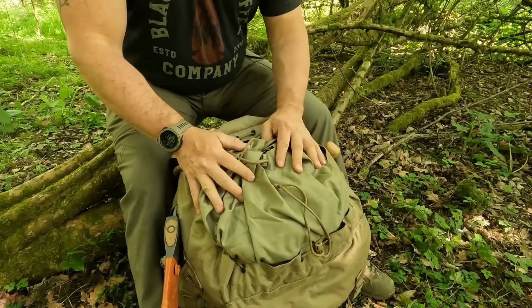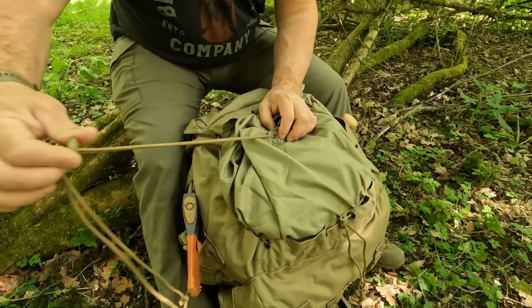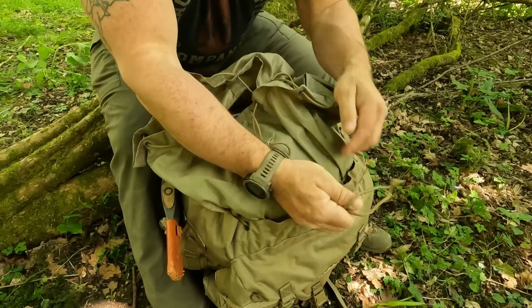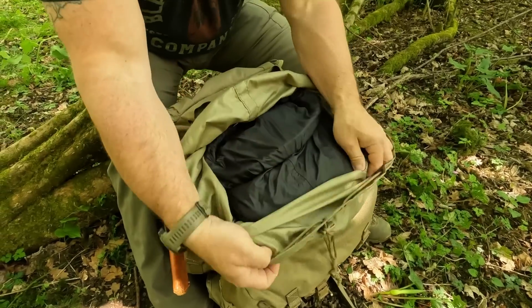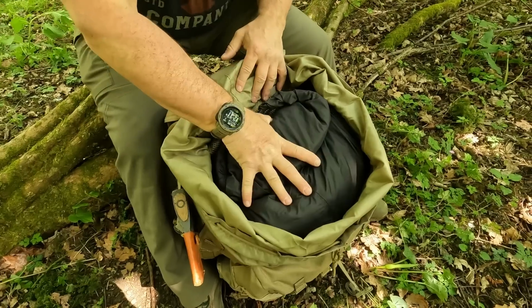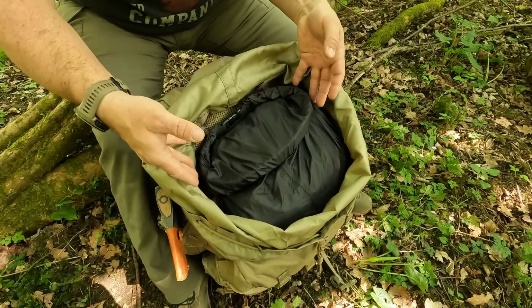Okay, going into the main rucksack then, you've got two cords there with these toggles. So that one opens up there, and then this one here just secures the load a little bit more. So you can undo both of those, and then that accesses the main compartment there. Okay, so it's one big compartment. There's not two compartments or anything like that, like you get on some of the civilian Bergens. It's just one main compartment, and you just stuff everything inside.